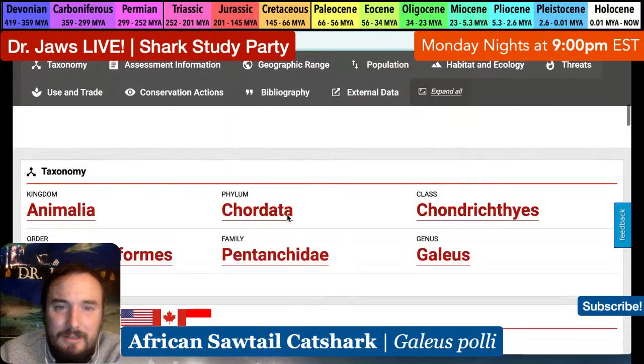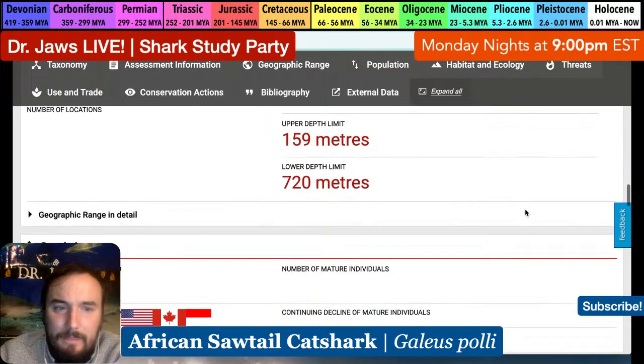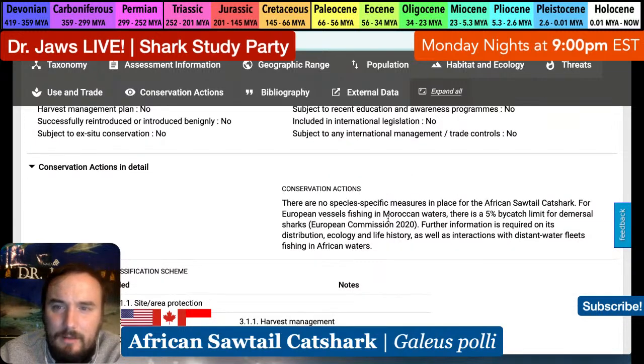It's kind of hard to say how the species is going to fare, because I think they said that there's no conservation effort in place. There are no species-specific measures in place for the African Sawtail Catshark. For European vessels fishing in Moroccan waters, there's a 5% bycatch limit for demersal sharks. Further information is required on its distribution, ecology, and life history, as well as interactions with distant water fleets fishing in African waters.